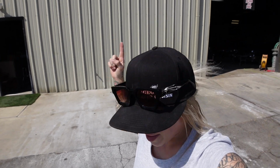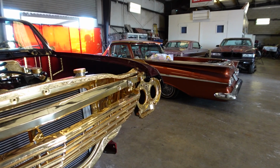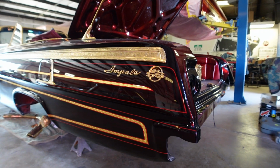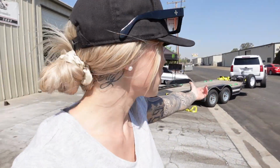SNK, Auto Body and Paint, Hydraulics. They do it all here. If you are anywhere in Southern California, you know what, even if you're far, SNK, man. These guys are professional. They know what they're doing. It's unreal. The truck obviously is off the trailer already.